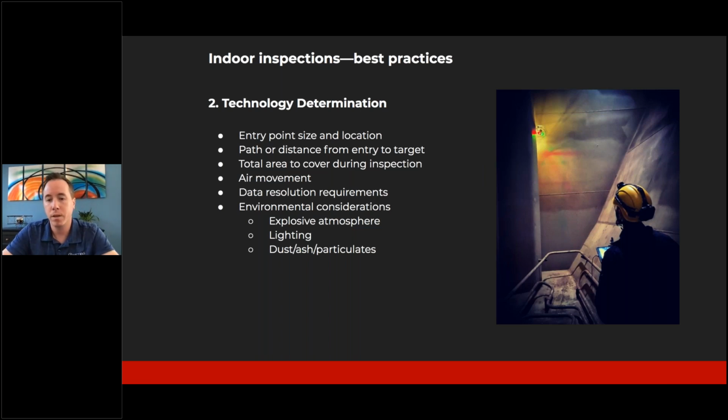So what's the path that you have to take, or distance even, from the entry point to the target? That'll help you determine your technology. For example, if it's some piping that is a kilometer long or a mile long, then when looking at the Elios 2, now you're considering the range of the aircraft with regard to signal strength and battery life and things like that. So in that case, maybe a crawler is best, but then you have to go to your first point again: is the entry point conducive to that? So obviously there are a lot of things that need to work together here. So, total area to coverage during the inspection.